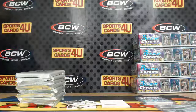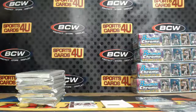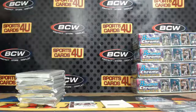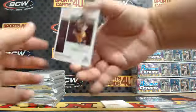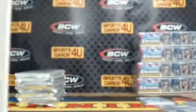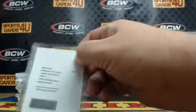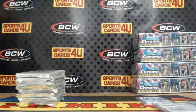Encased. Quad patch, rookie quad memorabilia, 1 out of 10, Saints, Alvin Kamara. And for the Redskins, Robert Kelly. Reserve signatures, 34, Muhammad Wilkerson, Jets. Reserve signatures, that's Eddie Lacy style. I don't think there have been any Patriots yet.